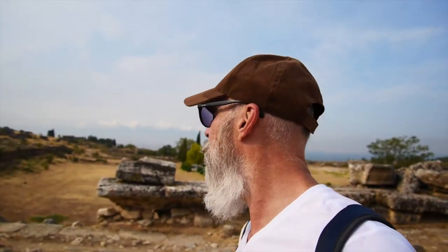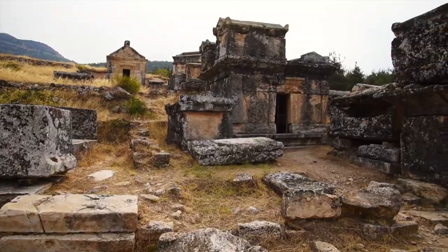So here I'm walking through the necropolis where they put their dead people. There are lots of tombs and sarcophagi. There must have been rich people here because poor people were not buried like that. And it's pretty big. It goes quite far. So the baths are next.